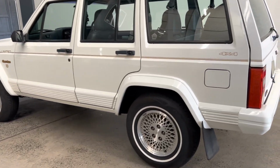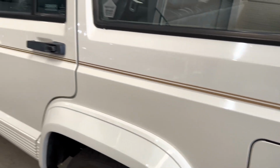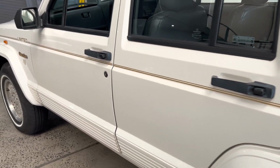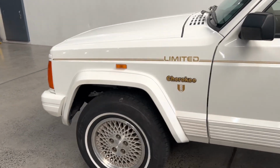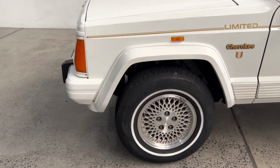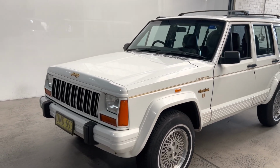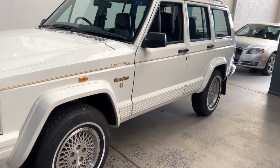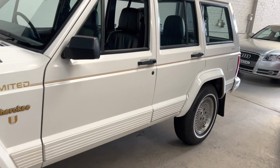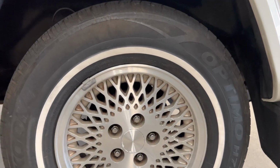All the decals are in perfect condition. I love the colour. Navy blue and green is great, but white always looks fresh, clean. The white walls suit it very nicely as well. It's got the 4-litre straight six, which is also a bulletproof motor. It's leaf sprung at the back. I think it's even got drum brakes on the back. Yep.